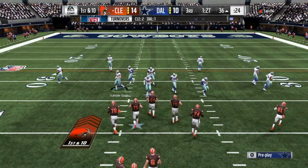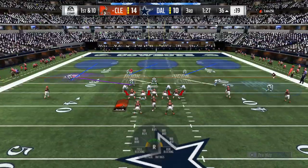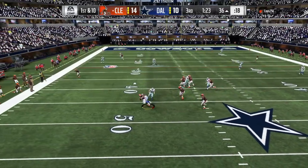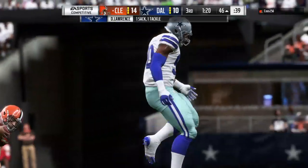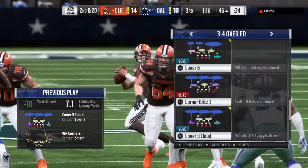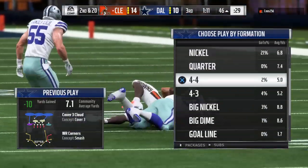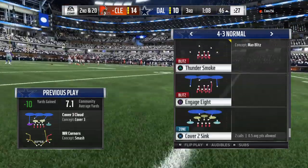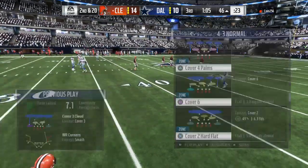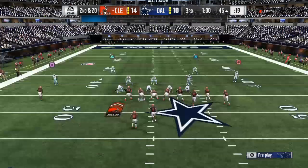So from the 36 now, first and 10. Mayfield now after the fumble recovery. Forced out, and he can't find a receiver, and he's brought down. Jamarcus Lawrence in there to make the sack. He buries him for a loss of 10. And the job becomes twice as difficult now after the sack. It's second and 20.